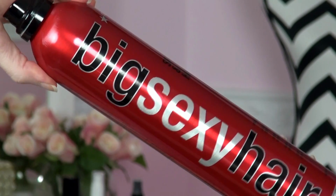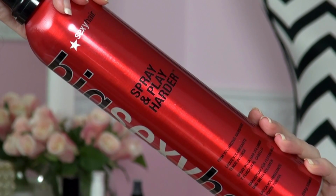And I generally don't use hairspray because I don't like how it feels on my hair. But when I do use hairspray, my most favorite one that I have found is from BigSexyHair. It's their Spray Play Harder, and I usually get this from TJ Maxx or Marshalls for relatively cheap. Don't go to Ulta because it is so overpriced there.